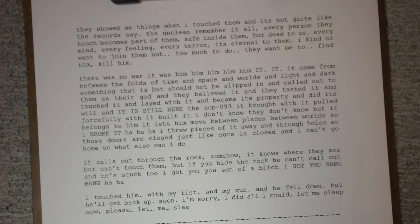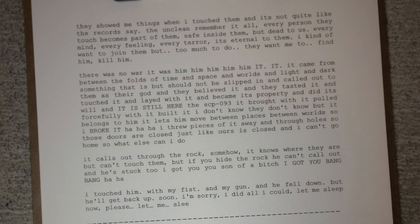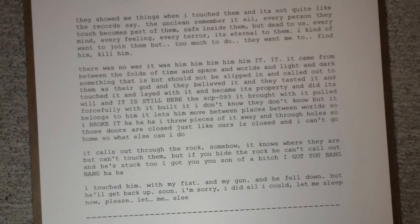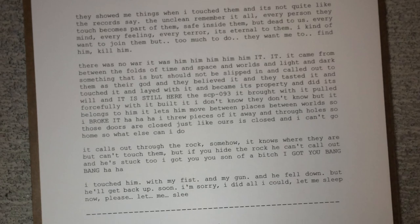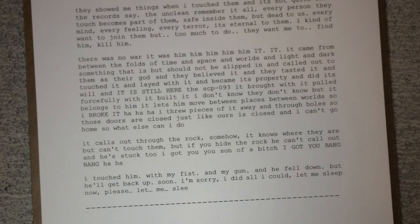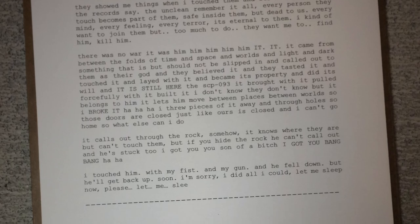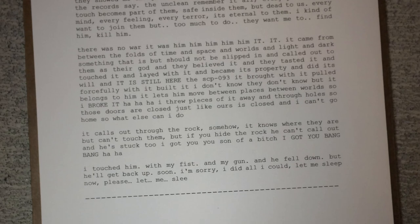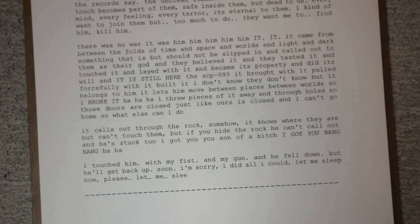It lets him move between places, between worlds, so I broke it. I threw pieces of it away and threw holes so those doors are closed, just like ours is closed, and I can't go home, so what else can I do? It calls out through the rock, somehow. It knows where they are, but can't touch them. But if you hide the rock, he can't call out, and he's stuck too.